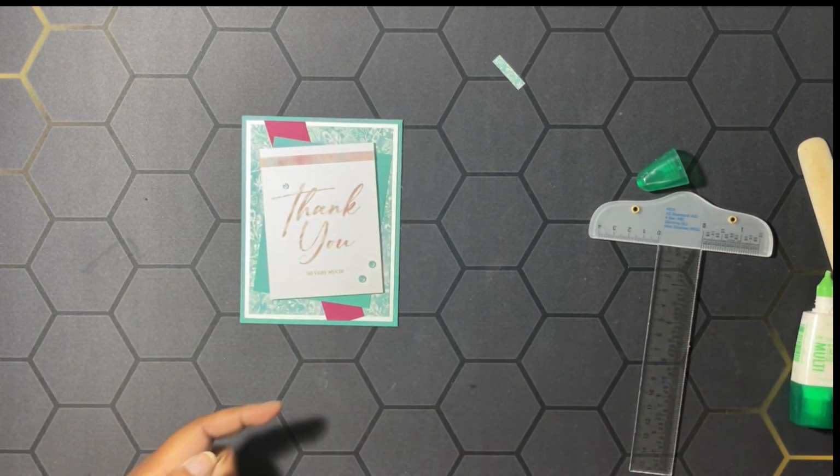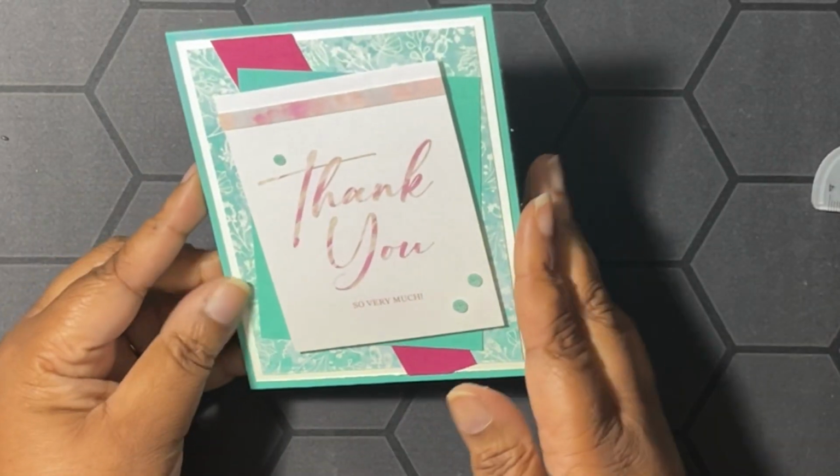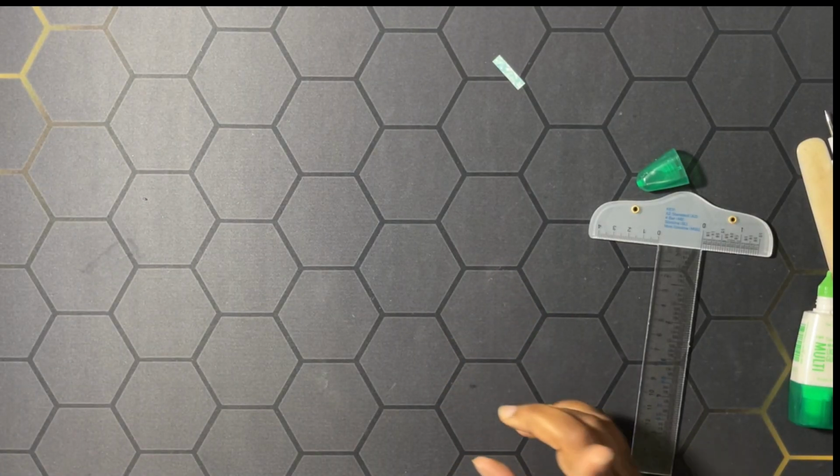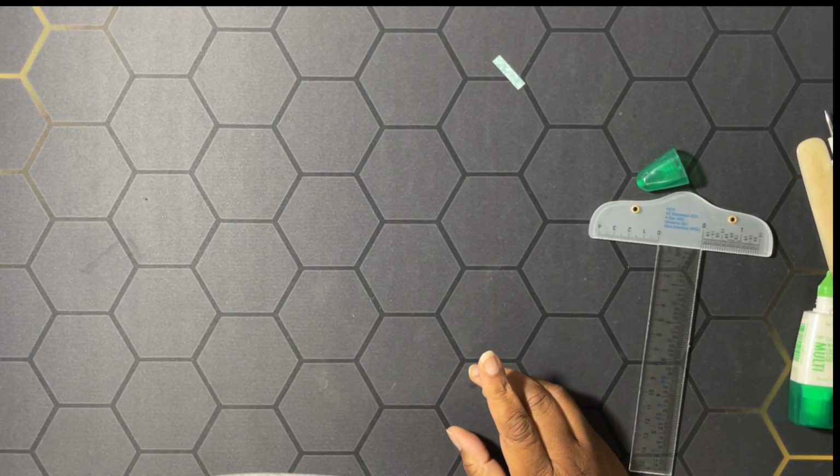And that card is done. Isn't that cute? Just a simple thank you card. Okay, so let's move on to the last card. The last one is more involved.